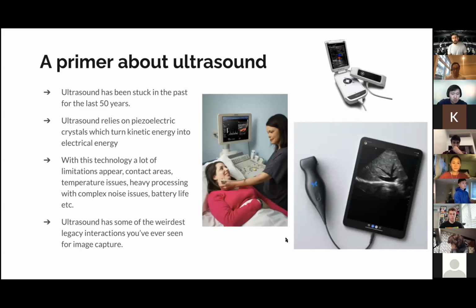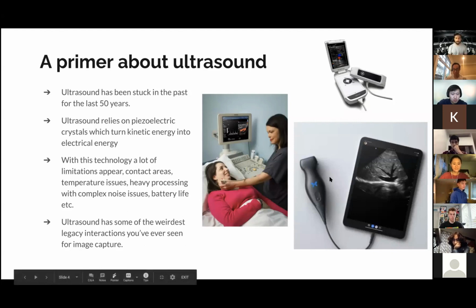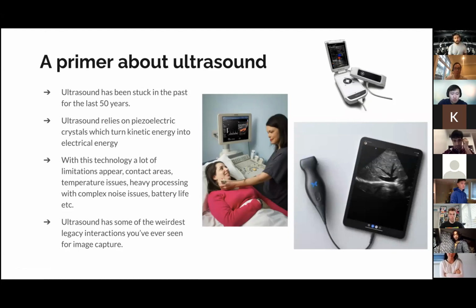And if you've had any sort of ultrasound or seen one, you've probably seen this device over here. Something similar to that. If you're lucky, you've maybe seen that. And if you're really lucky, you might have seen something like this, which is pretty cutting edge. But you can see that there's still cables involved. There's still a lot of manual work involved. And for that reason, a lot of what I had to design had to be around legacy interactions that you've probably never seen before. I don't think you would ever intuitively think these days to develop image capture that way.